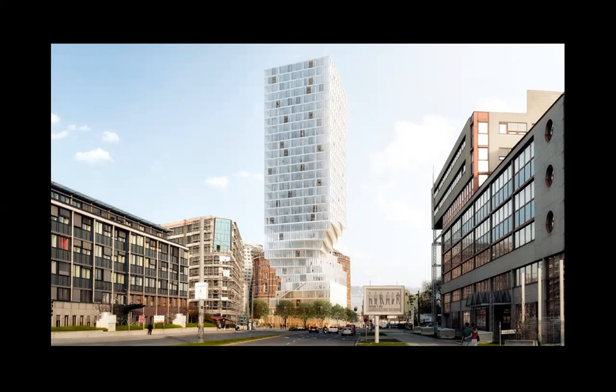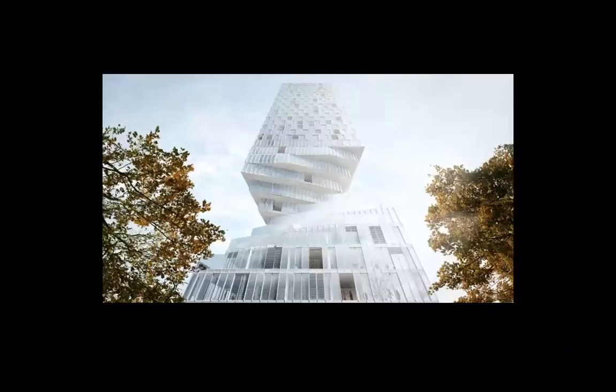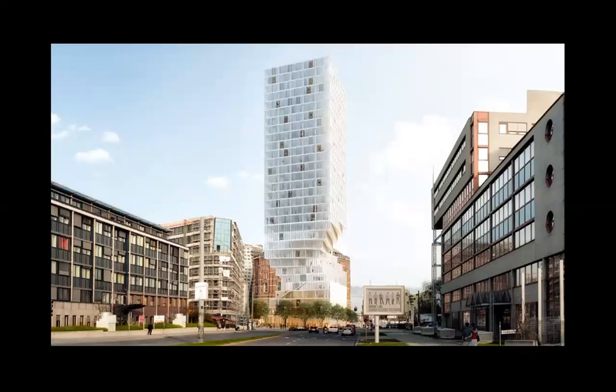Obviously, with some structural complications, with the financial efforts that such a twisting would infer. So why was it done? My question is, and this is not a single example. I have plenty of examples in this presentation with twisted architectures, and we are going to advance.